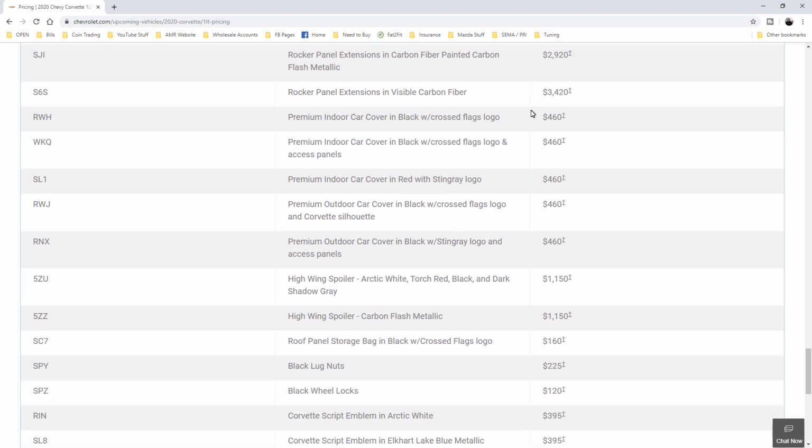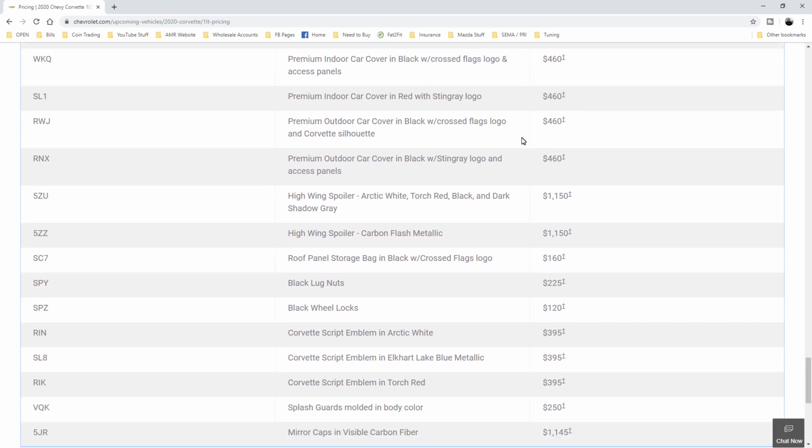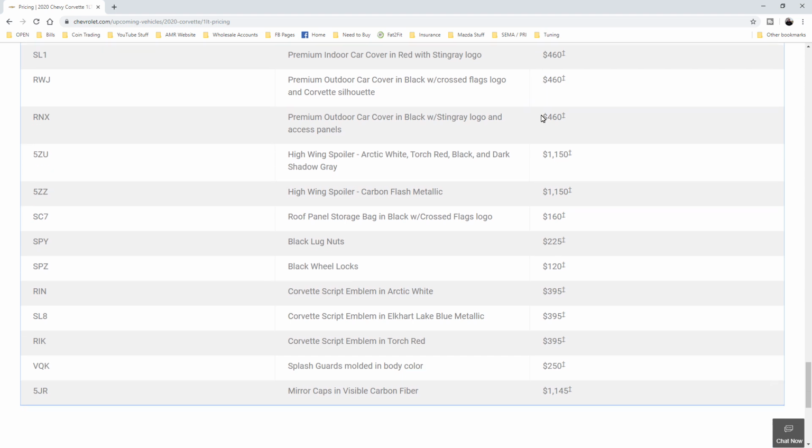It kind of looks like Chevy really was aiming this car at quite a few racers, actually. And I say that because they look like they're going a lot more for looks in certain areas, and they're charging a whole lot for it than they necessarily are for performance. I'd be really surprised if any of these carbon fiber packages actually added anything performance-wise. Most of them probably add weight, to be perfectly honest, or they just lose a couple pounds. So really interesting. Then if you want to spend $500 on a car cover, there's better ones out there than the ones you're going to get from them. But hey, it's from Chevy and it has a Cross Flags logo and a Corvette silhouette.